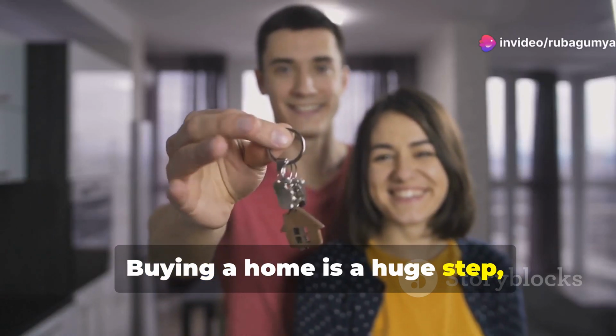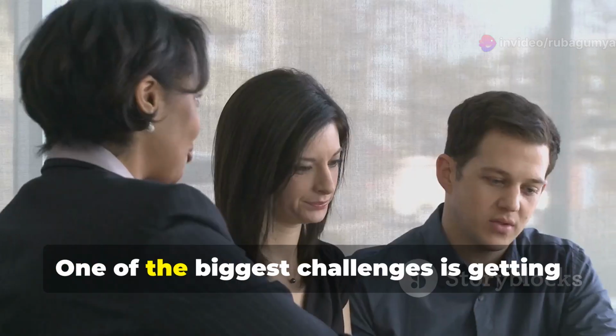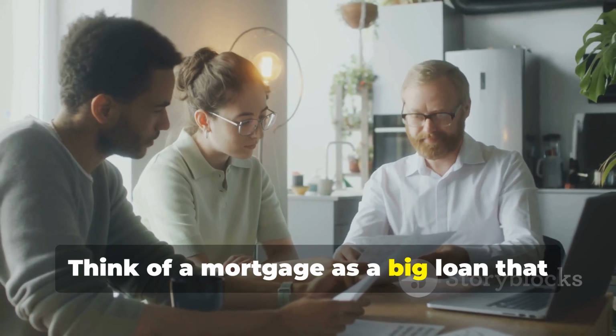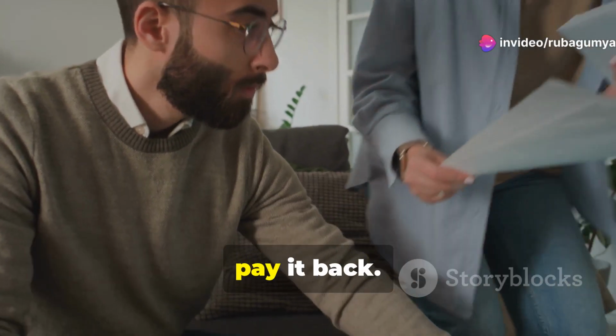Buying a home is a huge step, isn't it? It's a mix of excitement and nerves all at once. One of the biggest challenges is getting your mortgage approved. Think of a mortgage as a big loan that helps you buy your house. The bank just wants to make sure you can pay it back.